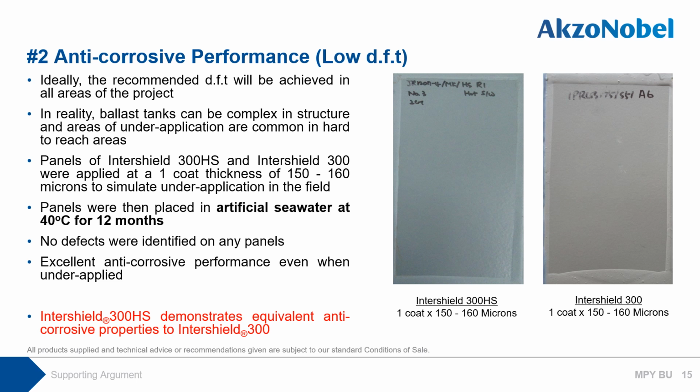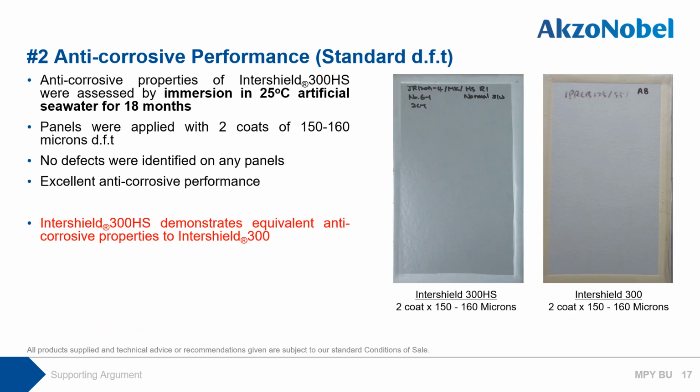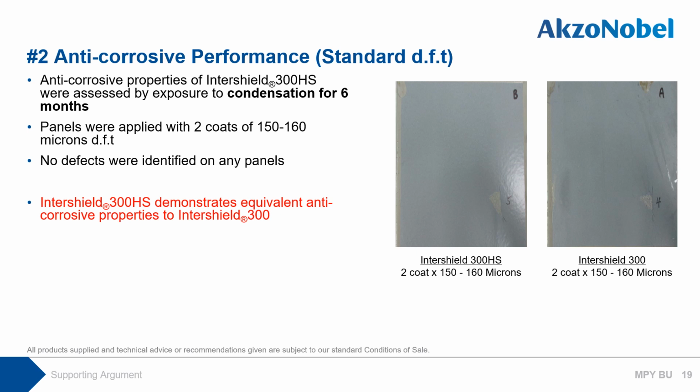This is also part of the accelerated anti-corrosive program developed by AkzoNobel. The results show that for the 12-month condition at 40 degrees C, both panels did not show any defects. At 25 degrees C, both panels did not show any defects. Of course, we also put standard DFT applied panels into the test and monitored the panels at 25 degrees C for 18 months. Both panels did not show any defects. At 40 degrees C seawater for 18 months, both panels did not show any defects. At a condensation condition for 6 months, both panels did not show any defects.